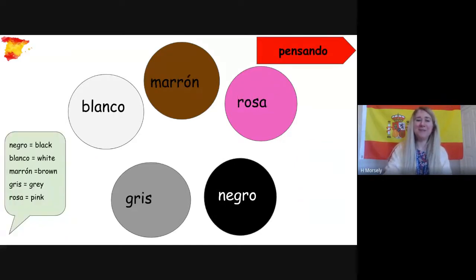Okay, then let's move on. So blanco, remember, is white, marron, brown, rosa, pink, gris, grey, and negro, black. If you have a look in the little speech bubble on the left, it gives you the key for which colour is which.